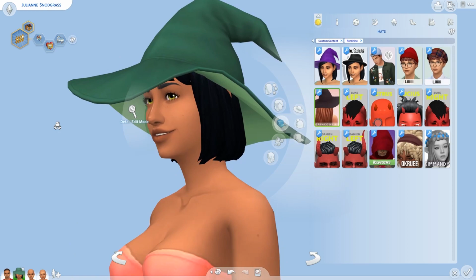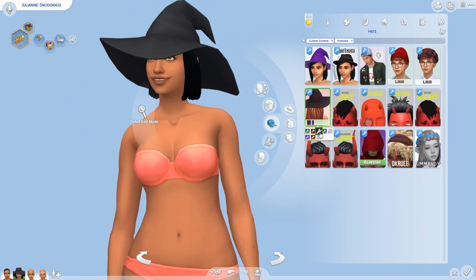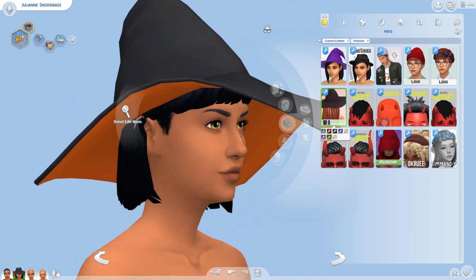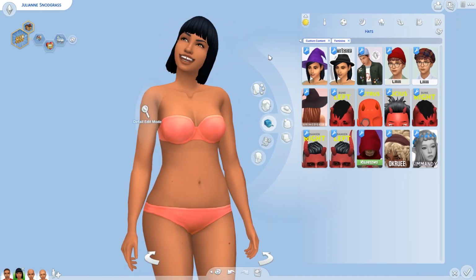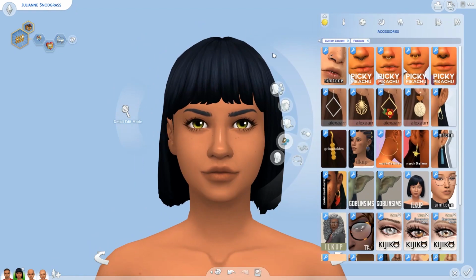And then I got this hat from Grim Cookies, which is the perfect witch's hat. It's so good because it's kind of mysterious looking. It kind of droops down over her face a little bit. Oh, I love it. And then the same thing with the, what are these called? The horns and the hood and all of that. So I just think it's so neat. Anyway, and then over here, we got lots of new accessories.